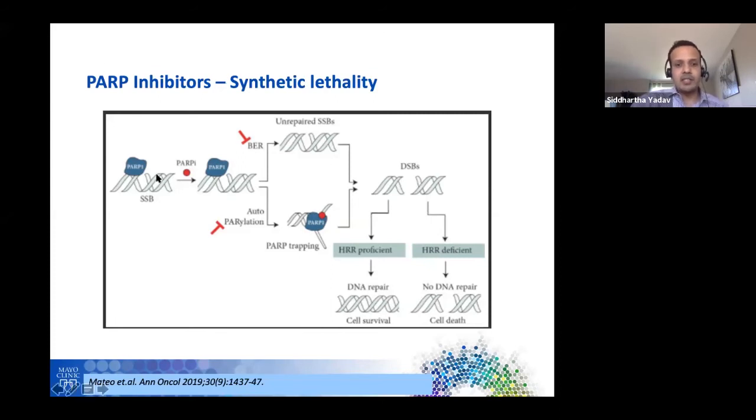So PARPs basically block your base excision repair. Let's say there is a single stranded break because of some DNA damaging agent. Typically that would be repaired by PARPs, but the PARP inhibitor blocks that. So the single stranded break then turns into a double strand break.